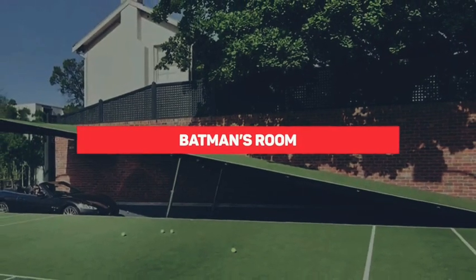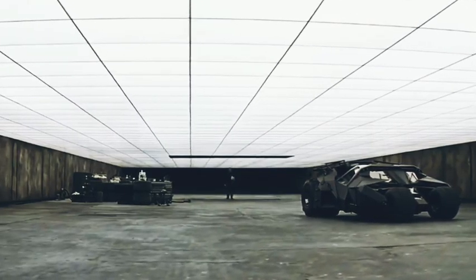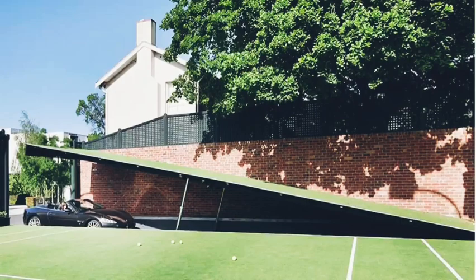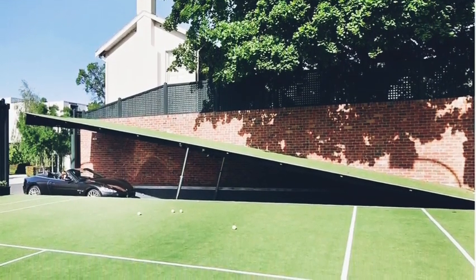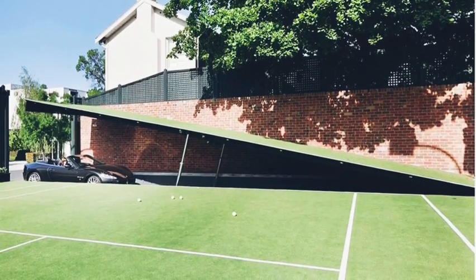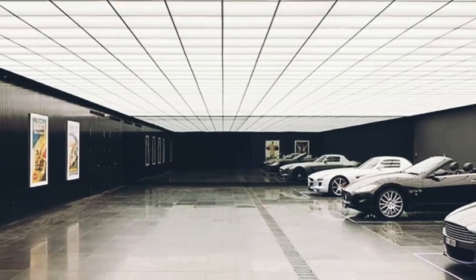Our next entry is, no guns only, Batman's room. Is it Batman's room or should I say the Batcave? Either way, this room will definitely make you feel like you're inside the superhero's home. And in order to access this Batcave, you need to go through a tennis court where a portion of it will lift and show you the ramp that you need to use to get inside the fancy garage. This garage, by the way, could easily fit a Batmobile and plenty of other cars.